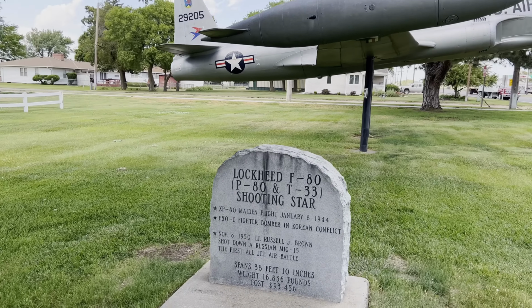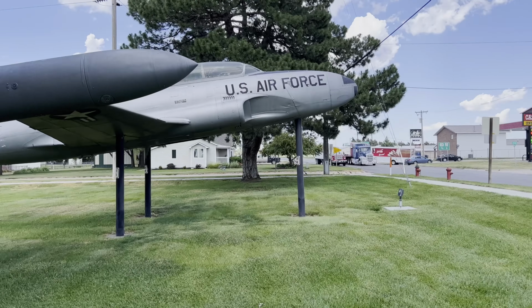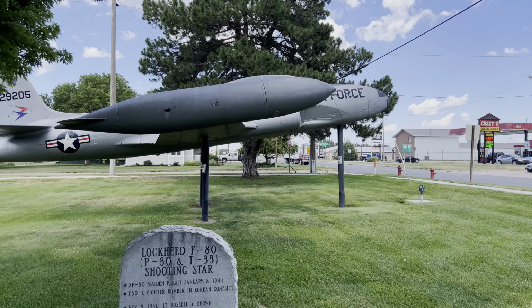Right here, we have a Lockheed F-80, not a 480, a P-80 T-33 Shooting Star. Pretty cool piece. I really like that. That's a neat thing. I'd like to have an airplane like that for my place, just because. Obviously, I can never afford something like that more than likely, but if I can find any old airplane just to stick out there in the trees, that'd be really cool.